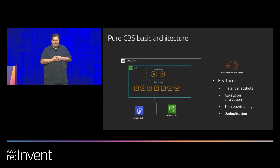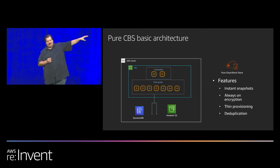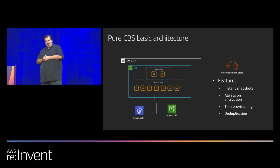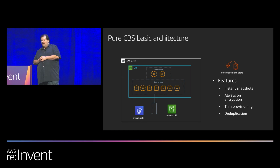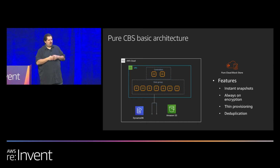So let's take a quick look at that architecture. Again, as I mentioned, you have your two controllers, and then you have what's called a data group, or they call it a disk shelf, which is essentially a series of those I3 instances that provide that instance storage. And what they do is they create those into virtual disks that are associated to those controllers. Then they send that data down to Amazon S3 for durability purposes, but all the reading and the read cache happens through those really, really fast instance storage volumes, so you're able to get very, very high performance.